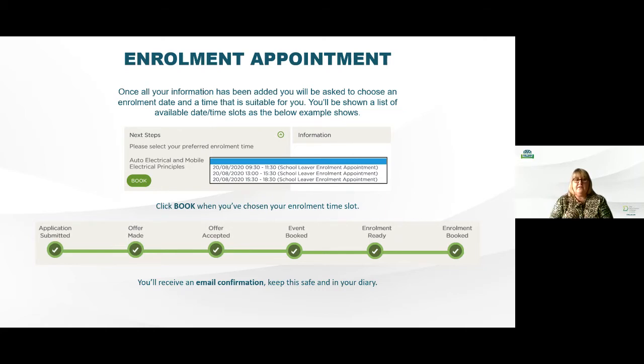Once you've clicked and chosen your date, you'll book it and you'll receive an email confirmation. Please keep this safe and in your diary so you know exactly when your appointment is going to take place. If you do lose it, you can log back into the portal and the date and time will be there for you. And in the meantime, if you do have any other questions, you can always call the course inquiries line.